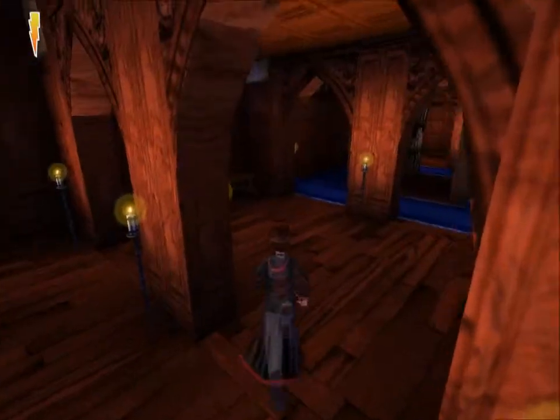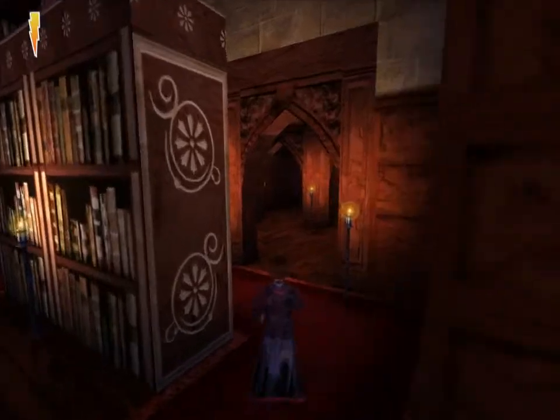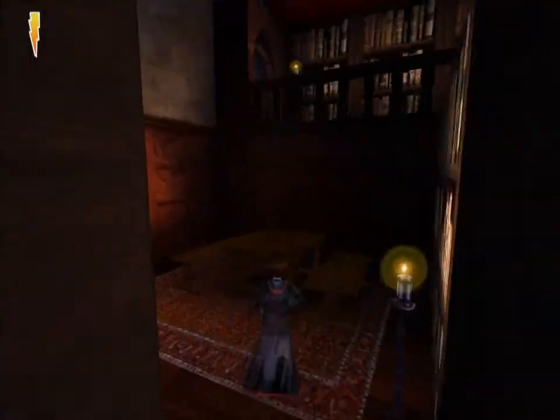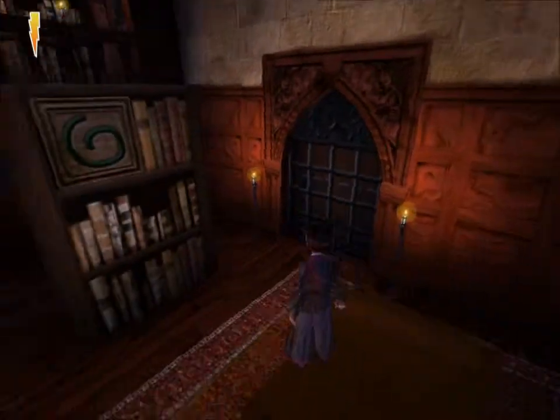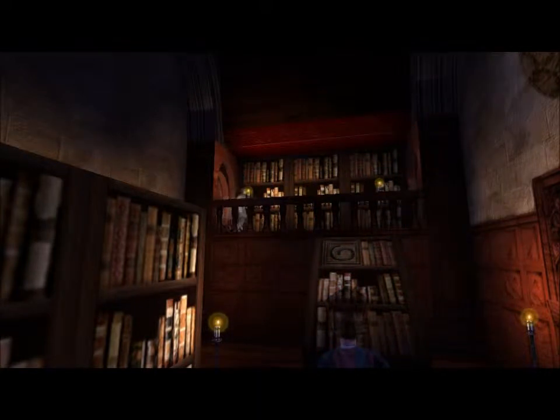Oh, and Mrs. Norris doesn't even sound like a cat. This section, she patrols one side of the library and he patrols the other. That is until you get into here.